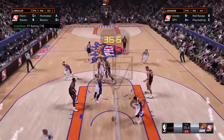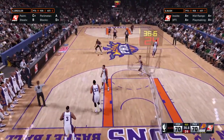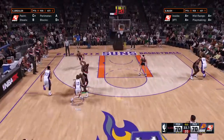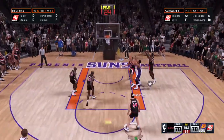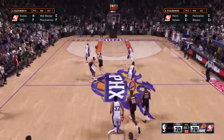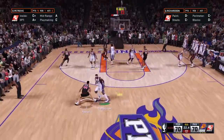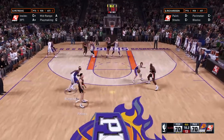Richardson, he's checked in for Phoenix. And a switch here also for Portland. Petrovic is checked in for Jerome Kersey. What a clutch performance. He loves being in these situations, just relishes the opportunity. A lot of guys say they do, but you can see it in his face. He truly does. Here's Petrovic. Passes it to Porter.